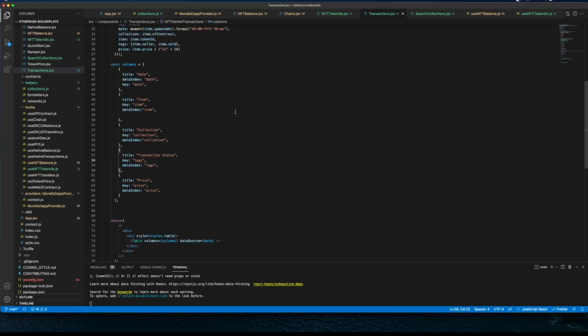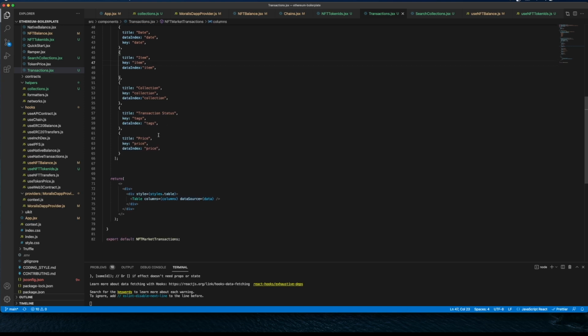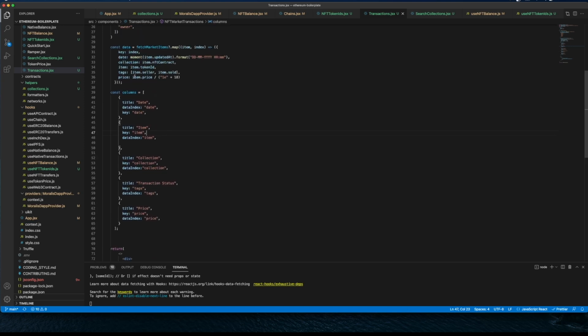Back here in our transaction component, a quick thing we notice is that the data index for collection was not set to collection. So we have to fix that. And now the collection should give us the NFT contract for the collection. We'll figure out how to get the name for that later. But a quick thing we can start and do first is change this transaction status. Currently, it's just getting the tags. And as you remember, with tags, we set the seller of the item and the boolean of whether it's sold or not. So we can actually go over here and do a render.